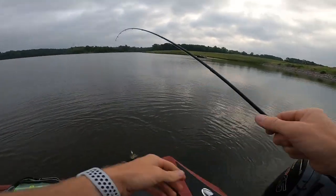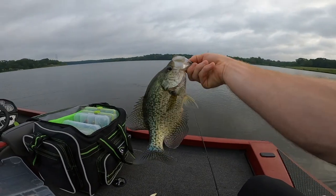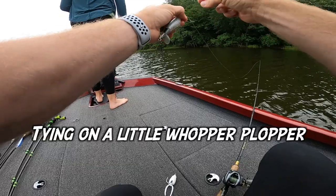I was just restarting the GoPro and we caught a crappie on a crankbait that was sitting still. Well, not what we came for. Big boy.